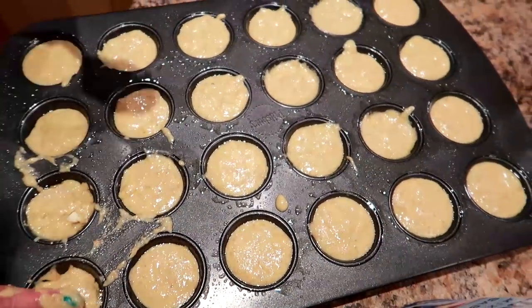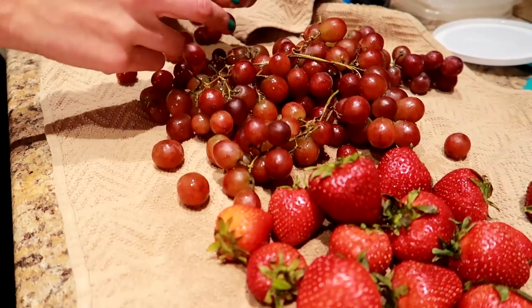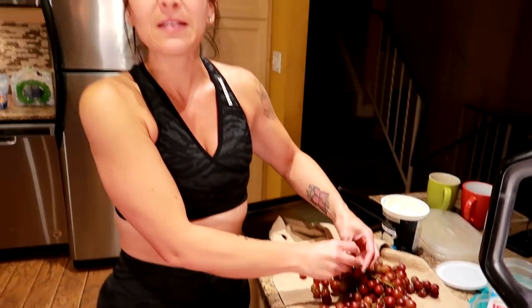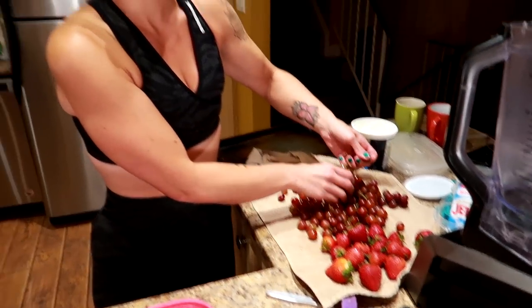Yeah, pretty close. Okay, I'm gonna put them in the oven for about 8 minutes to start, and then I'll tell you how much time it actually took. Okay, so we're gonna do some fresh fruit. I've been craving some grapes and some fresh strawberries, so I'm just gonna pull a few of these red seedless grapes off, and I'm gonna do about 1/2 cup of the seedless grapes and about 1/4 cup of the strawberries, and I'm gonna put them in these containers. So I'm doing 3 days worth, and I'm gonna put the fruit into this little container here. And you guys always love these containers and ask where I get them from. Walmart in the regular container aisle.